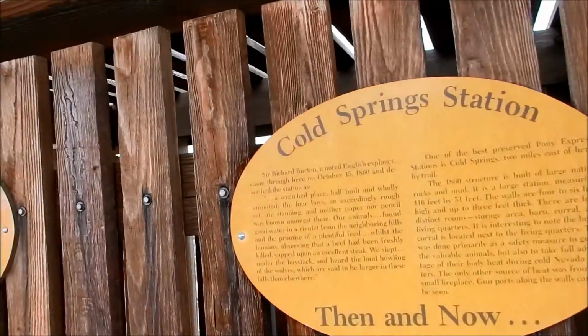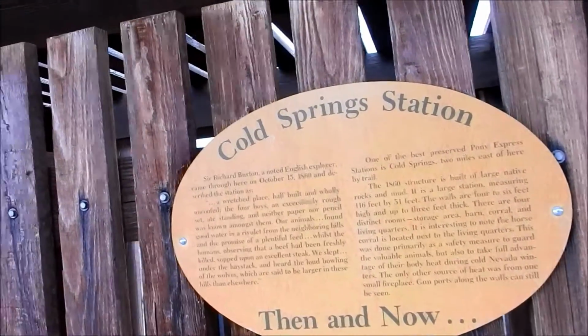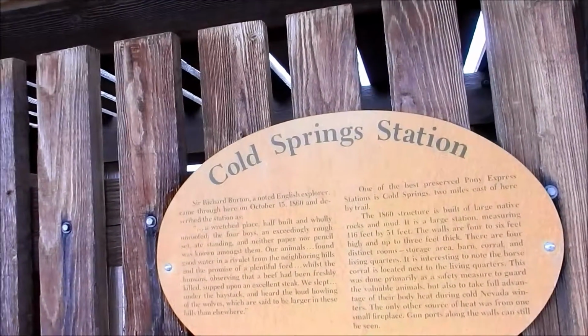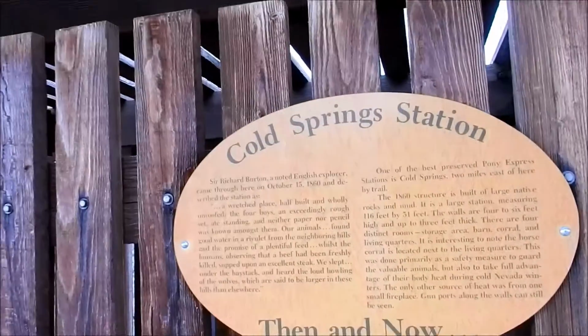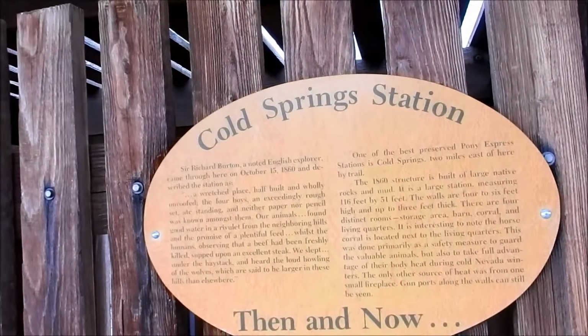One of the best preserved Pony Express stations is Cold Springs in Nevada, 2 miles east of here by trail. The 1860 structure was built of large native rocks and mud. It's a large station measuring 160 feet by 51 feet. The walls are 4 to 6 feet high, 3 feet thick. There are 4 distinct rooms: a storage area, barn, corral, and living quarters.